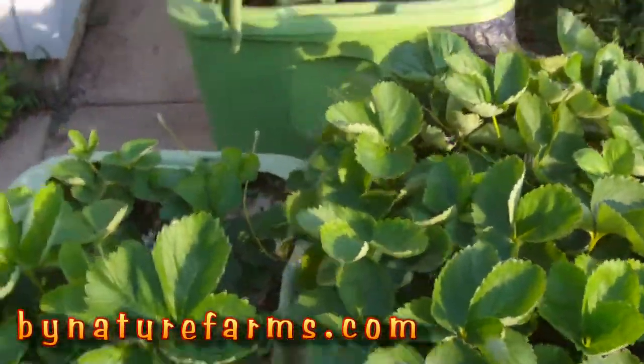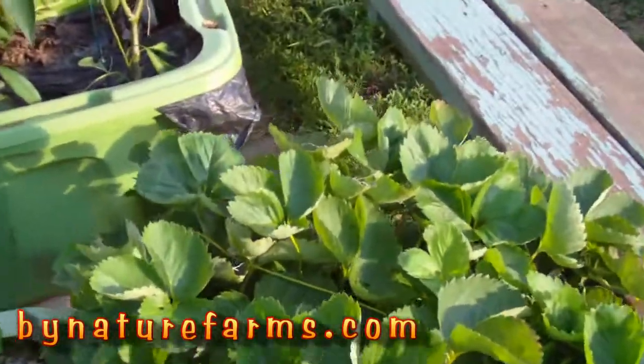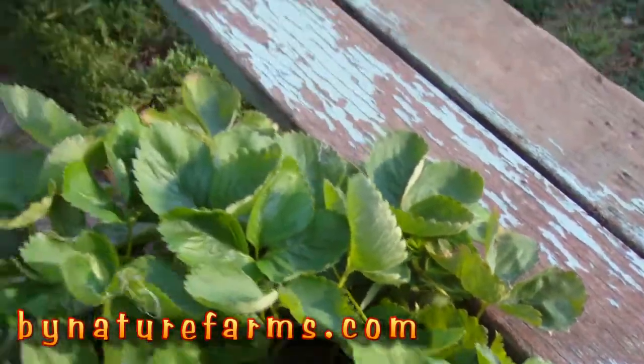The strawberry plant's doing okay. I don't think it's going to produce anything this year, though. I think it's too late. Yeah, so we'll have to wait till next year.